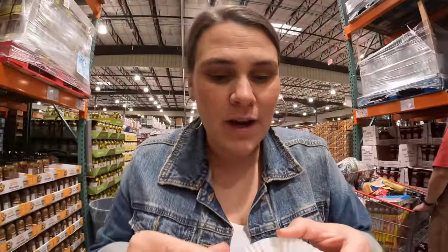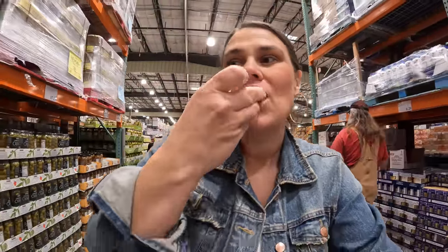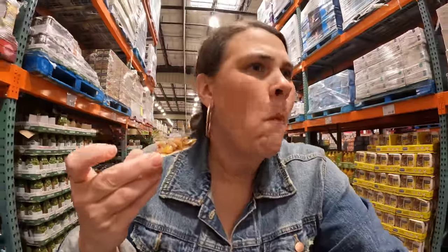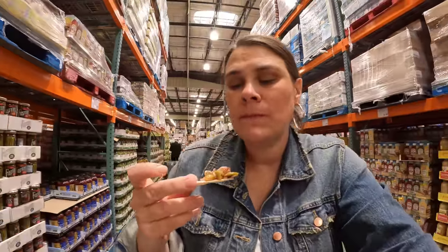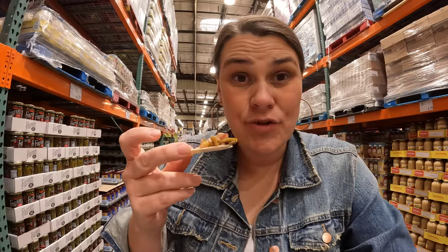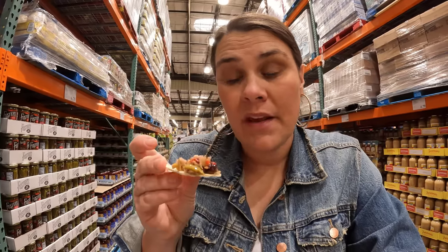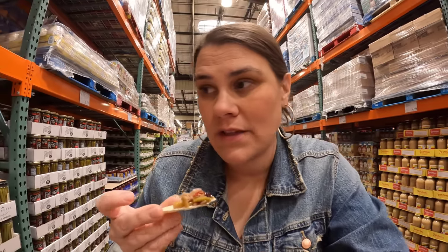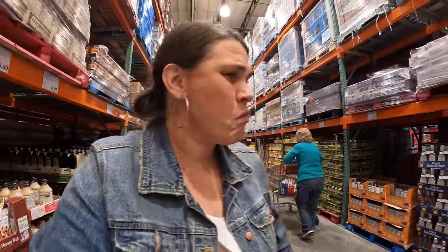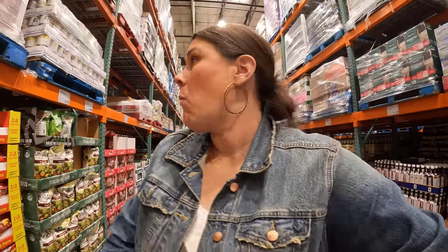Okay. Alright, we're going to try this olive salad. Very strong flavor, but it's tasty. If you like olives, lots of different types of olives in there. Very salty. Little bit goes a long way.